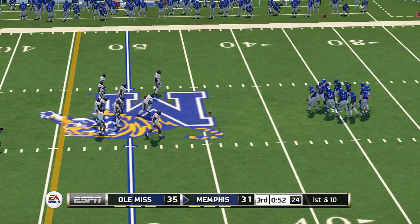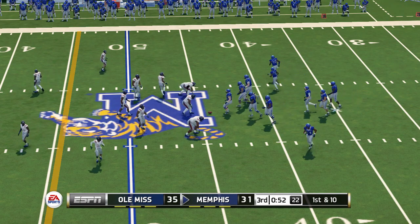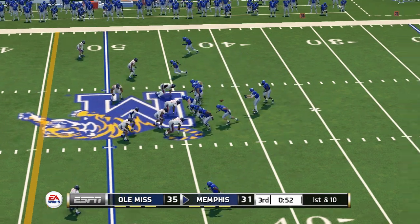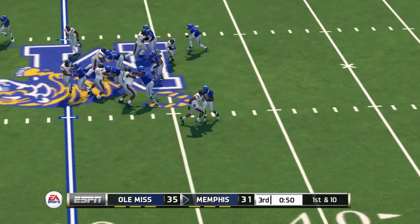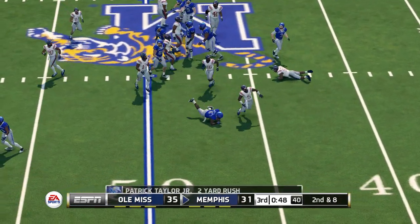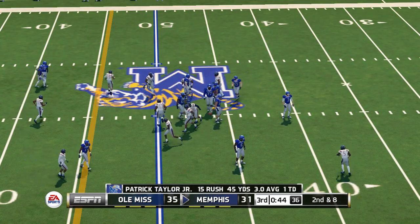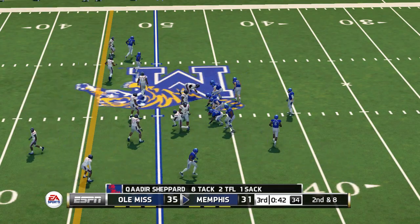This deficit can be easily overcome, sure. But they have to be thinking if they don't get something going on this series, the burden is going to be felt by their defense. They give to the tailback. He makes it out to maybe the 46-yard line. That's good for a gain of 2 yards. That makes it second and 8.